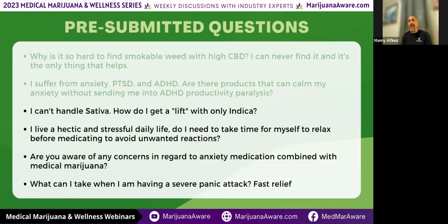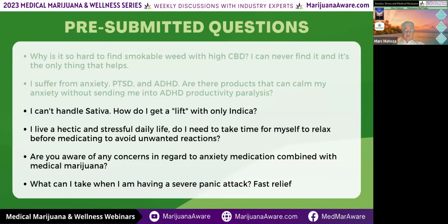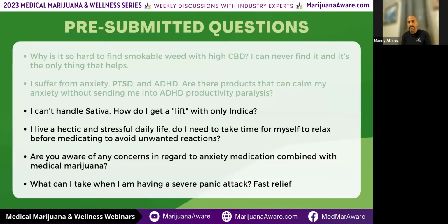So that way you can have the effects of an indica with a slight uplift that's not too jarring or stresses you out more to induce an anxiety attack. Right. Good point. Again, and also terpenes come into play. That's an important part of this. And as you were mentioning, as you were pointing out.